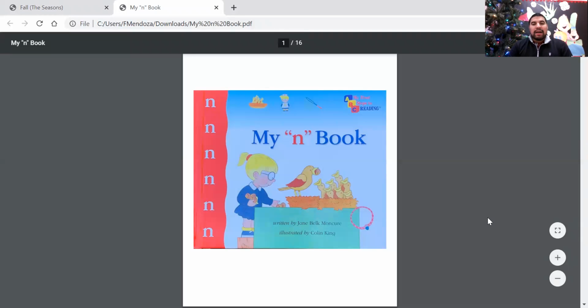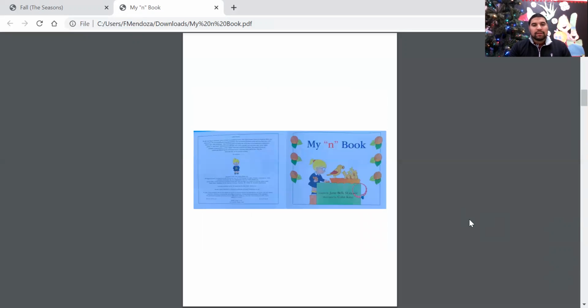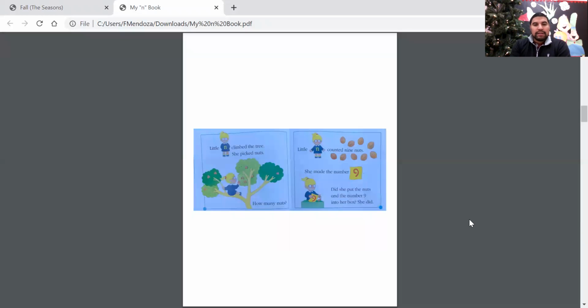And our second book is My N Book, written by Jane Belk Moncure, illustrated by Colin King. My N Book. And that's the letter of the week, you guys, N. Little N had a box. I will find things that begin with my N sound, she said. I will put them into my box, my sound box. Little N found a tree with nuts on it. Little N climbed the tree. She picked nuts. How many nuts? Little N counted 9 nuts.